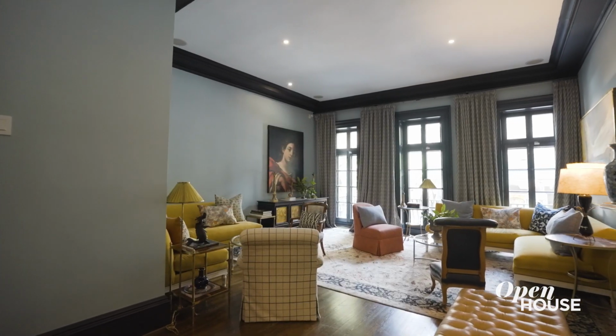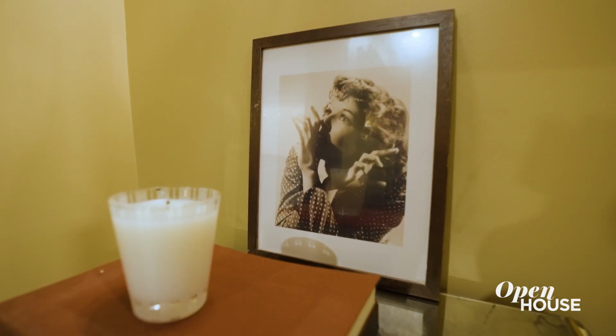Working on a historic home such as this, especially with such provenance, is any designer's dream. And with a house like this, who would ever go on holiday?